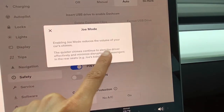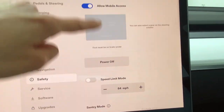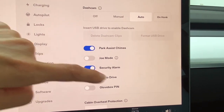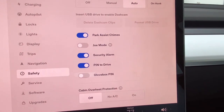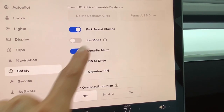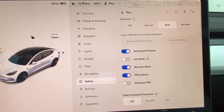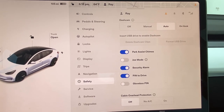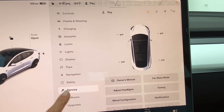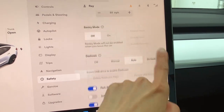So this is basically like, if it won't play music or loud things in the back seat. So it won't do that, because if your kids are sleeping, it can... apparently this guy, Joe, tweeted Elon Musk and was like, hey, can you lower the volume of the sounds in the back seat because my kid keeps waking up? And he responded, so they named it after him.